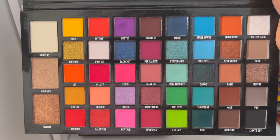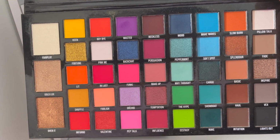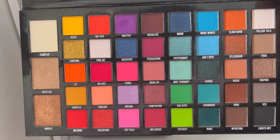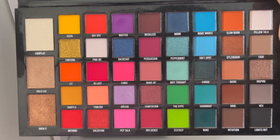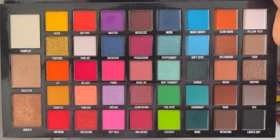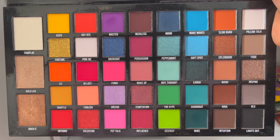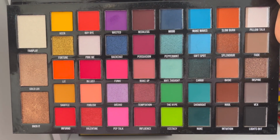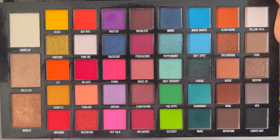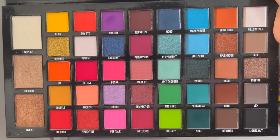This is what it looks like. It's just a bigger version of the Carnival palette. I do believe that there are one or two shadows that are not here, but I've got so many colors here and so many other colors in other palettes. Am I really missing that one or two shadows? No. So I'm going to get rid of the Carnival. I'm definitely going to keep this one.